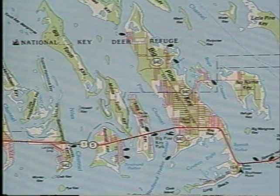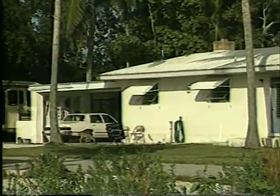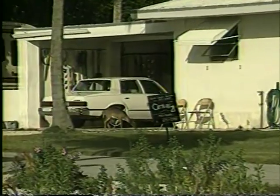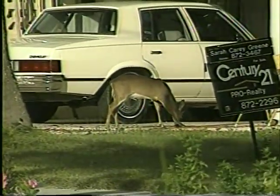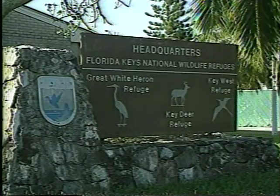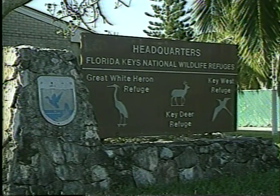The refuge encompasses more than 8,000 acres and includes all or part of 18 keys, most of them uninhabited by humans. However, about two-thirds of the present key deer population may be found here on Big Pine Key and the adjoining No Name Key, both of which are partially developed. Refuge headquarters, staffed by U.S. Fish and Wildlife Service personnel, is located on Big Pine Key.